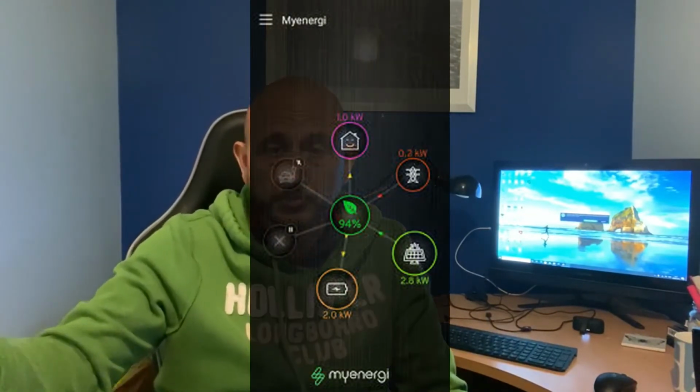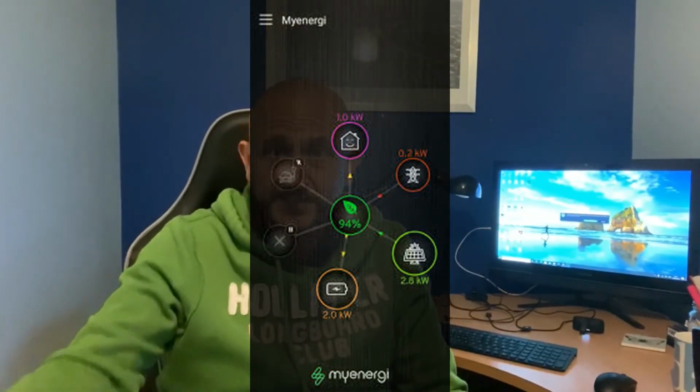And the system will continue to do that until such time as the water temperature has reached the thermostat temperature on the immersion heater. That's the little button you can select yourself. You just take the cover off and set it from maximum to minimum. I think the maximum is like 60 degrees. So it'll continue to do that. And on the Myenergi app, you can boost it if you want to. So if you need it immediately, it'll just work like a normal immersion heater, or you can set timers.